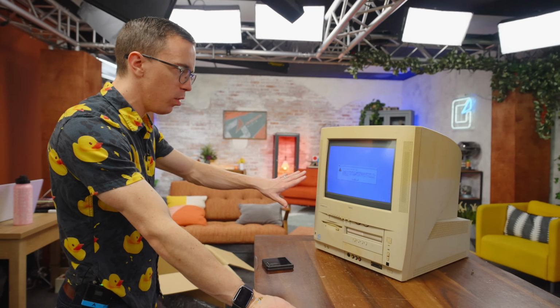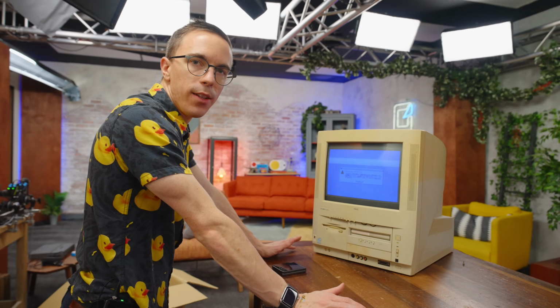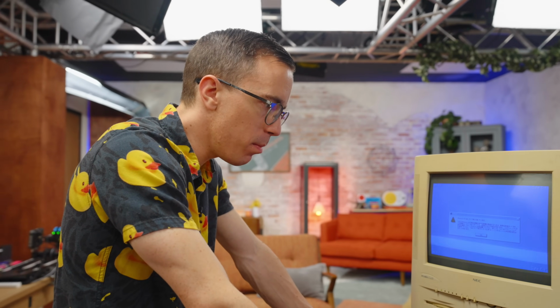The CRT is very blue, but I might be able to just tweak the color. And I just need to get it to boot into Windows 95 and not safe mode. But I think we've got ourselves a functional computer. I think we might be okay.